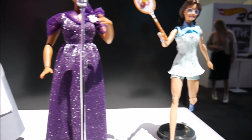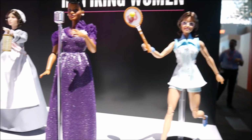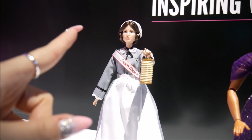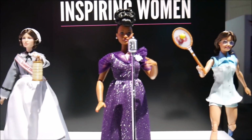I absolutely love it. I love how she has a made-to-move body on here, which, of course, her being in sports. I love the stunning gown and the microphone with her, and her hair is just so pretty. And then this one, I love the detail to the face molding. They did a really great job. Who else would you guys want to see in the inspiring women's line?